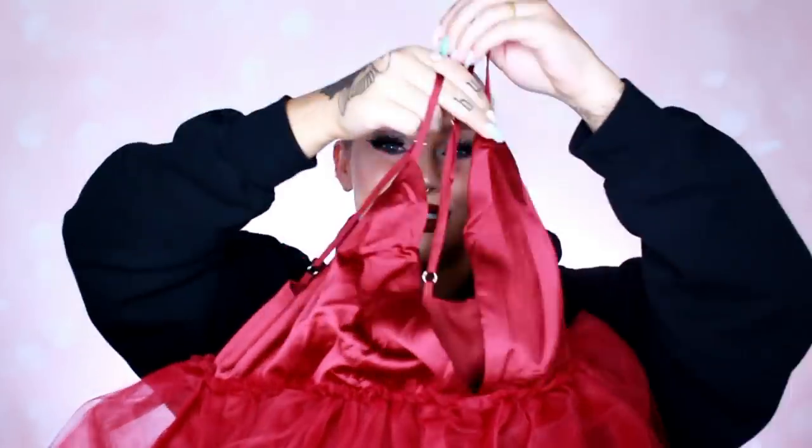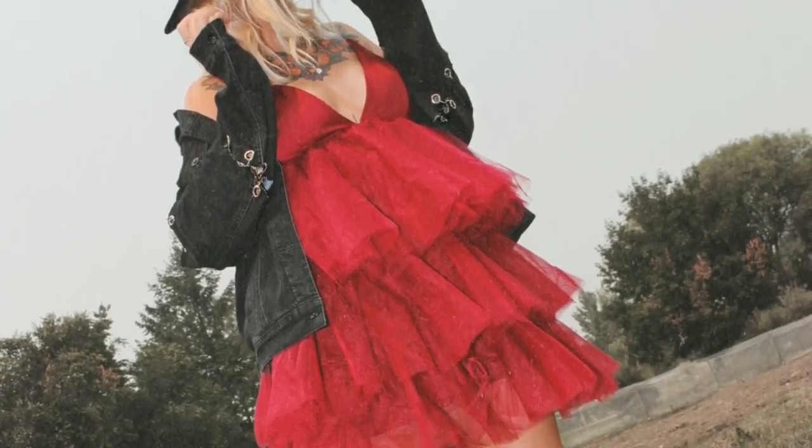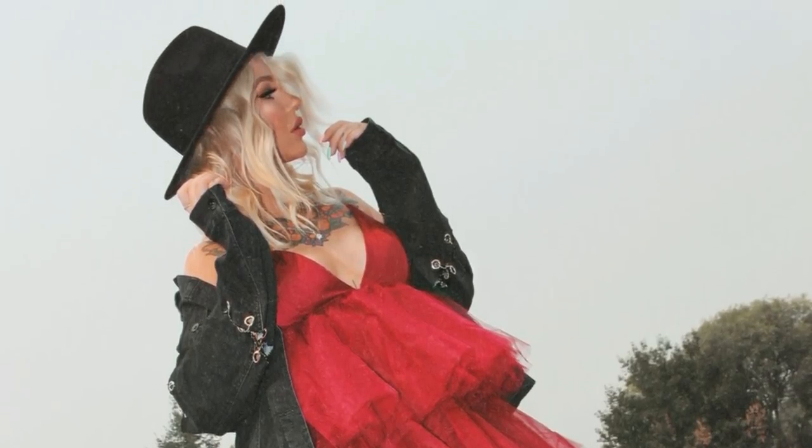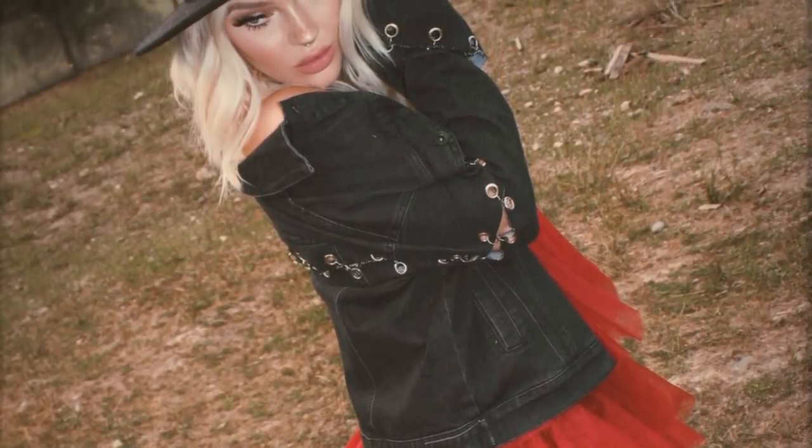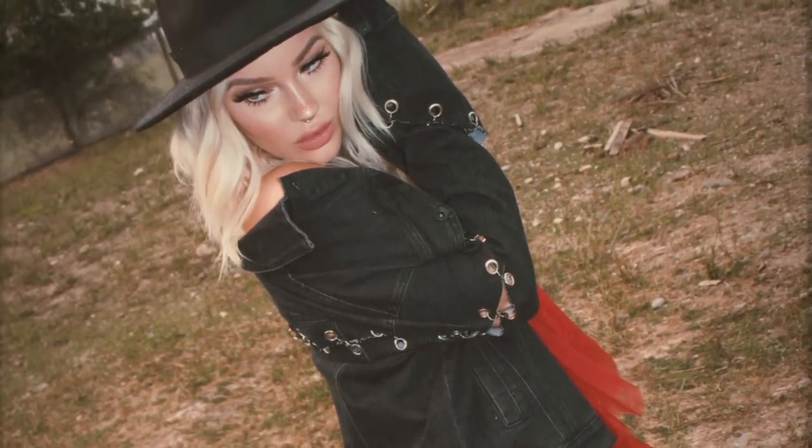I think the next one might be my favorite, close to anyway. This little ruffle dress is called the She Bad ruffle dress. And it's got adjustable straps. It's got a little bit of support because you definitely can't wear a bra with it because it plunges quite low. And I just felt like a cute badass ballerina when I was wearing it. I really like it. To dress it down a little bit, I was wearing it with this black denim jacket that's kind of all linked together with these little, what are these called? Rivets? Oh no, but it's cool as shit. They go all the way across the sleeves and all the way across the back.